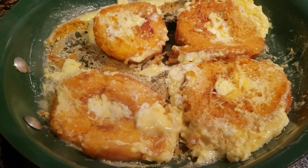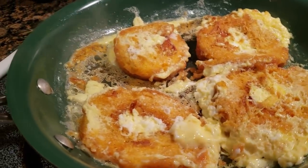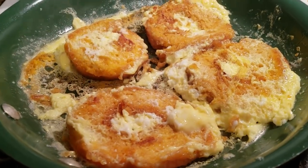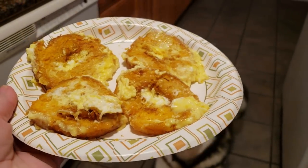Oh, I wish you guys could smell it. It smells amazing. So yummy. There are the finished donuts, and they smell delicious.